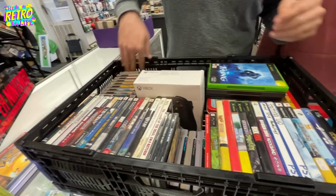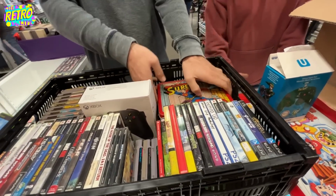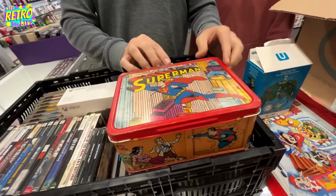Okay. That lunch box. So yeah, you got the Superman. This is a pretty rare one, right? Mm-hmm. You don't see that one too often. And what's inside of it? Oh gosh.